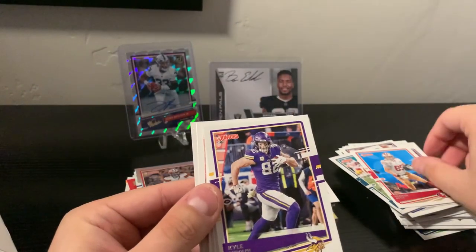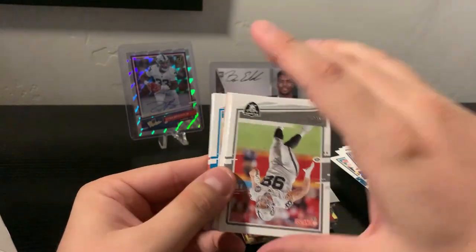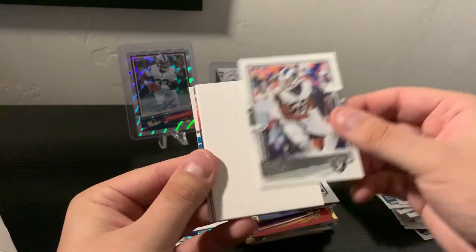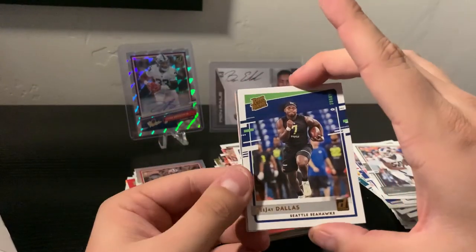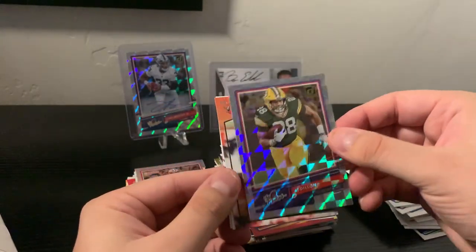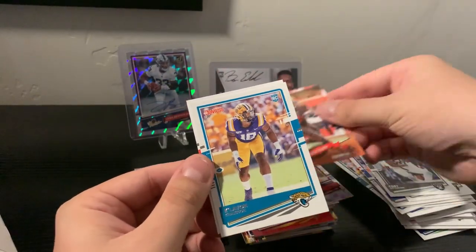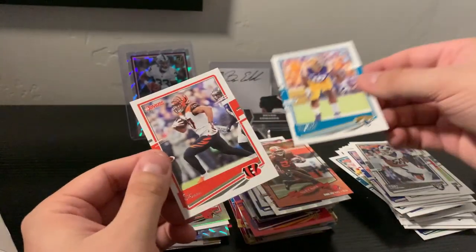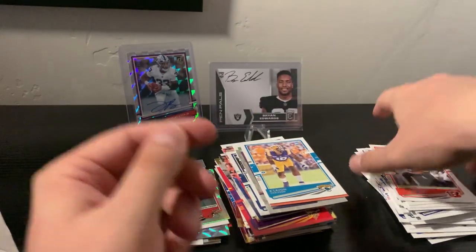George Kittle, Kyle Rudolph, Darius Slayton. Hey, there we go, Khalid Kareem. Corey Littleton. DJ Dallas, rated rookie canvas. AJ Dillon, checkerboard. Nick Chubb. And Kayvon Thibodeaux. Sorry, I can barely see that. And a CJ Uzomah.